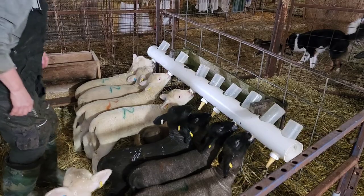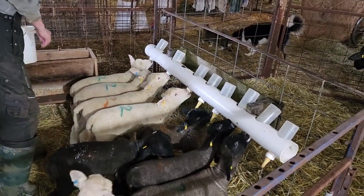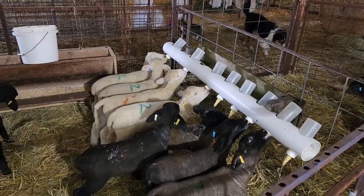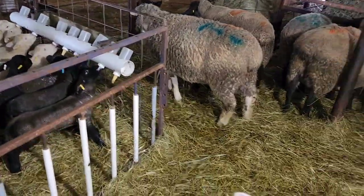When I made that bottle holder, we actually laughed at it because we thought it was kind of like a factory holder. But yeah, that many sheep, you get a few problem sheep.